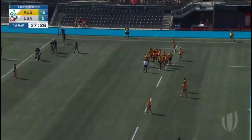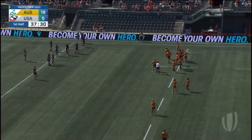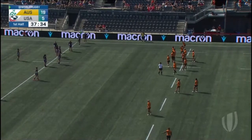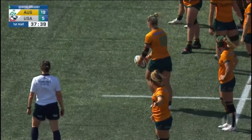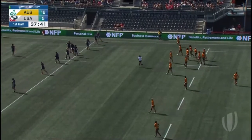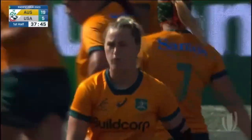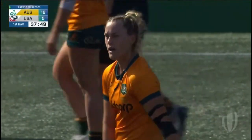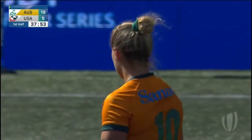Well, so much of this game has been won up front so far, in the lineouts, in the scrums, really just controlling it. These Australian forwards have worked really hard so far. It's very nice for the fresh number 10 to be sprinting in to take a quick penalty as the tight five are on their knees. But once again, Australia with a 5-meter line out.